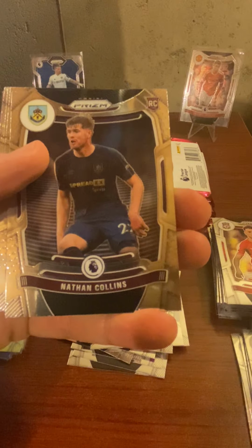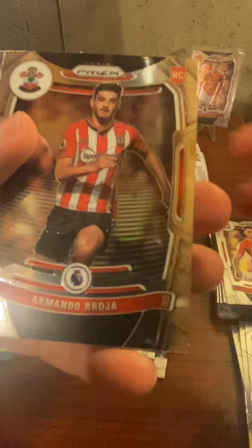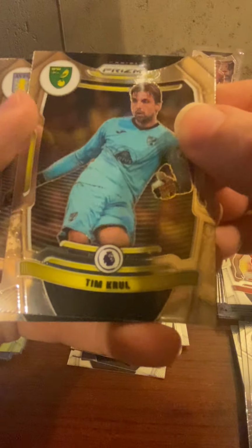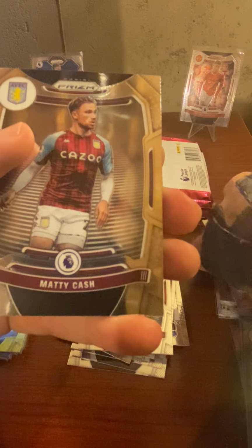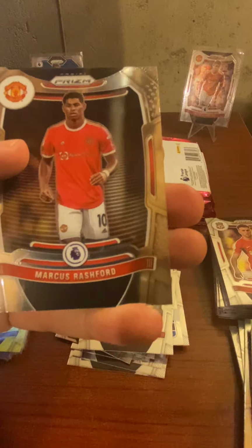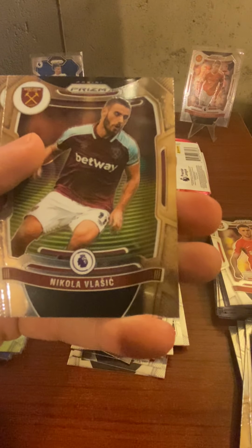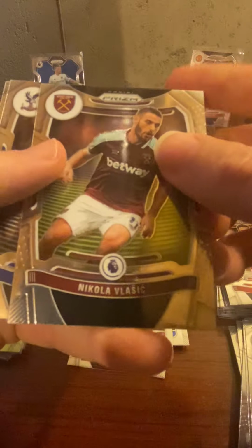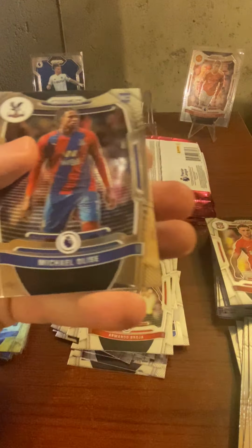All right, Gundogan. Nathan Collins, rookie. Harvey Barnes. Armando Broja, Southampton rookie. A lot of rookies. And Tim Krul. Still trying to live up to his days of the 2014 World Cup. Those days are over, buddy. Matty Cash. What a name, huh? Gotta love that name. Marcus Rashford, base. Great person, doing great things on and off the pitch. Nikolaj Velsic, West Ham, rookie. Michael Uzlis. Excuse me. Holy shit.